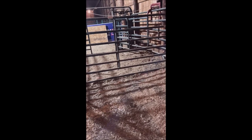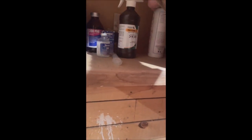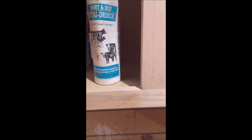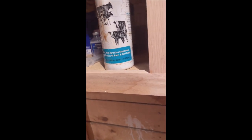So part that I skipped, here's the little pen that we use. This is our vet room here. I forgot to include it, but since BEBE had her calf, we'll come in here. Sorry, it is not the cleanest vet room, but I'm gonna go give BEBE some of this NutriDrench. I'm gonna give him 30 cc's or 30 milliliters of that, and it kind of helps them get going, gets them some nutrition right off the bat and gets them up and going.